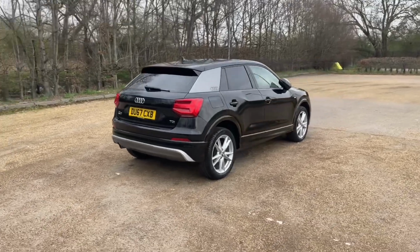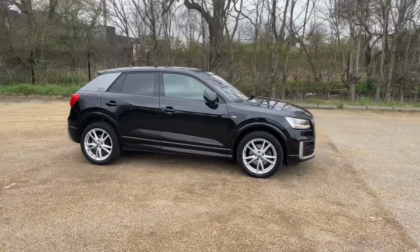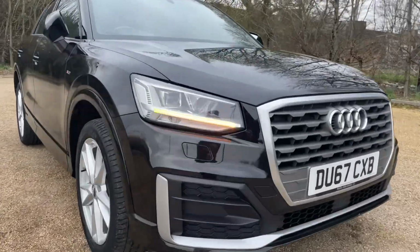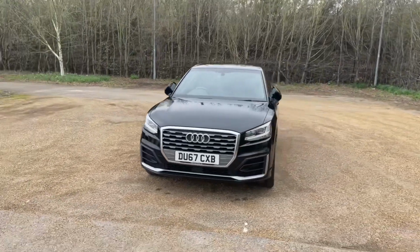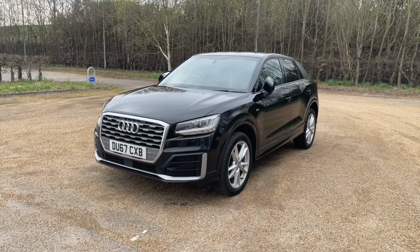Registered in 2017, this Q2 is in the Mythos Black metallic paintwork. That's paired with the 18-inch 5-spoke wide-design alloy wheels to give you a very sporty, classy, impressive look on the road. Being an Audi approved Q2, it'll undergo an Audi approved 149-point check. That is to make sure it meets our highest standards before handing it over to you, to give you the best peace of mind on the road.